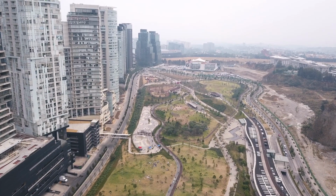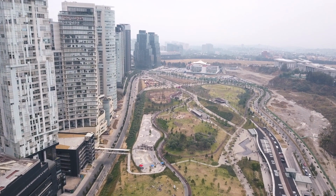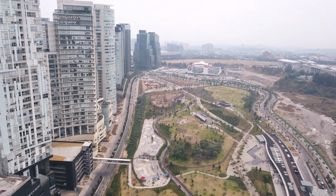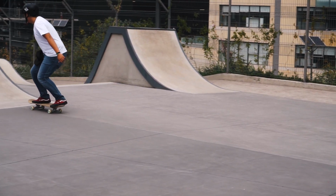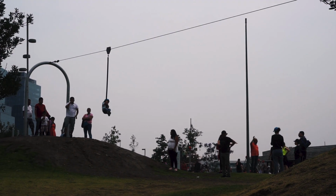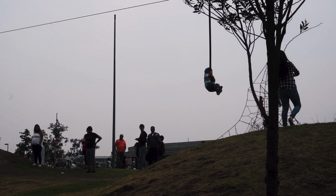But yeah, it's got very modern architecture, and it's literally modern as well. The park is incredible. It's huge. There are multiple events happening at once. There's a skate park, different dog parks, restaurants, a Petco, a zip line. A freaking zip line? Kids. It's a really modern and incredible park.